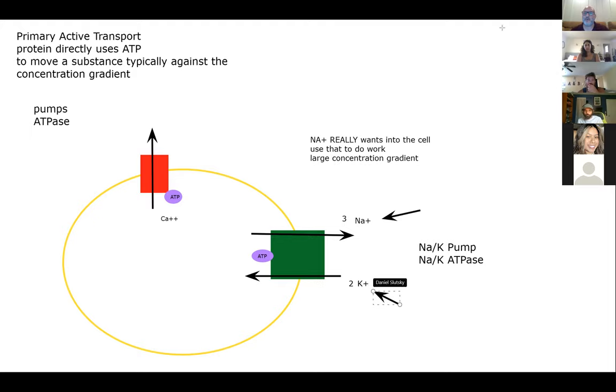And that's the other important thing. Every time this pump gets used, three positive things leave the cell, but only two positive things enter.